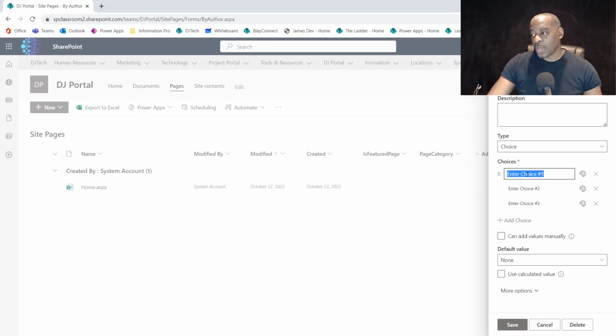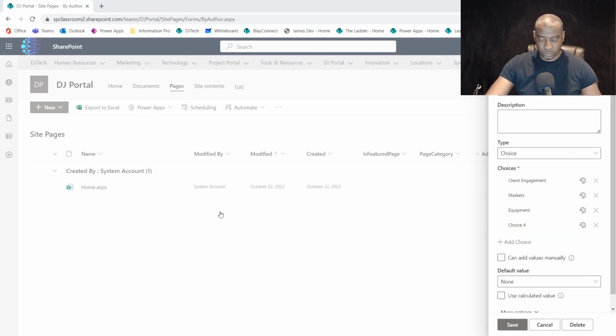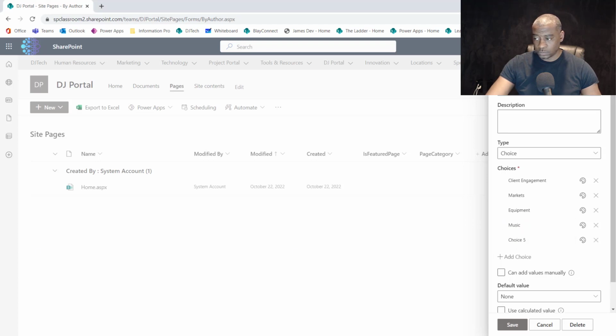Okay, so all of that to say, I'm going to drop in my 4 categories. Okay, so I have my 4 categories. These are the same, I'm sorry, 5 categories. These are the same 5 categories that I put in the DJ portal here. So let me just save that.